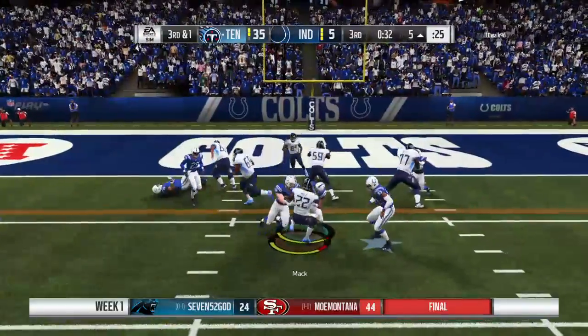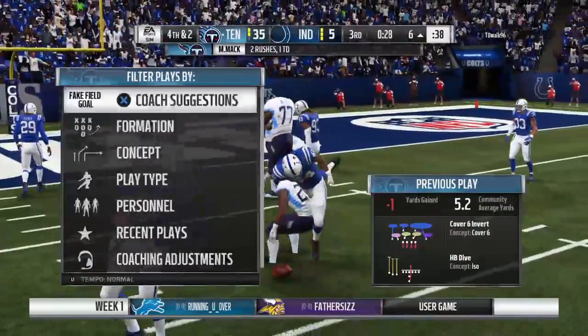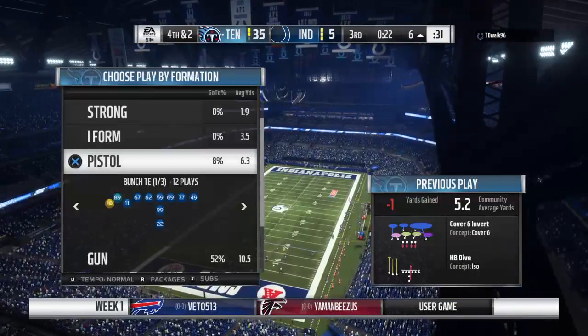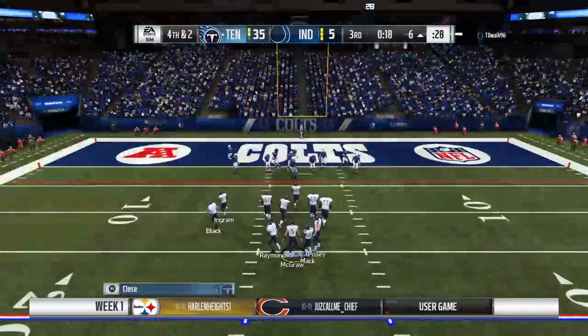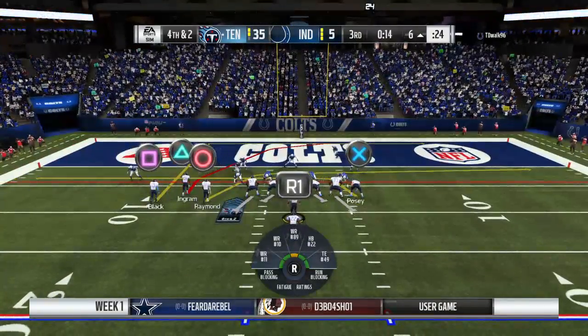On 3rd down, that's Mack, and he'll get blown up behind the line of scrimmage. Back at the 6. A loss of a yard, and it brings up 4th. Hey, a lot of points have been scored in this game, but what a nice play by the defense. Stepping up on that one. Maybe they'll get things going in their direction after a play like that. The offense staying out. They're going to go on 4th and 2.